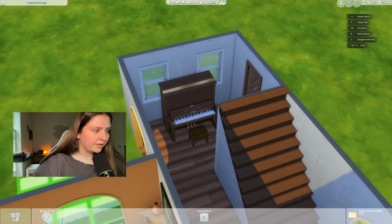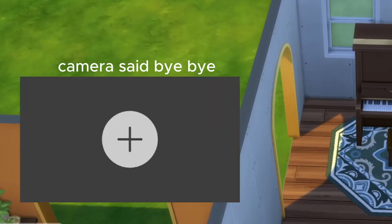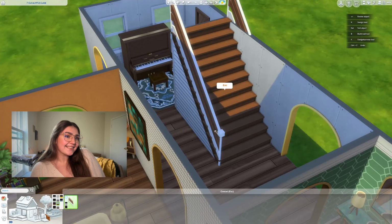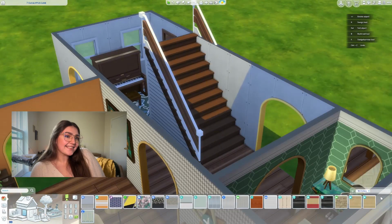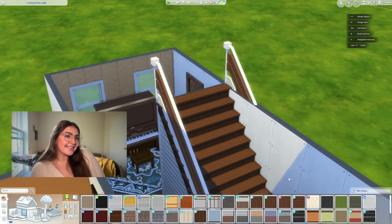I don't want fuzzy rug here. Here, this looks better. We'll go with that. It's more the color scheme. It's not exactly mid-century, but it's okay. We'll do these railings. They kind of match really well, actually. I never use those railings. Maybe we can have a wooden accent wall there, and we can do green.